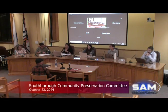Oftentimes with historical assets, especially with private groups, I think it's been the CPC's policy and practice to make sure that the town's investment is kind of secured. And so with a historic building, that often means a preservation restriction, so that the town puts all this money into the building, and then the owner can't just take the money and sell it and make a quick buck on it or something.